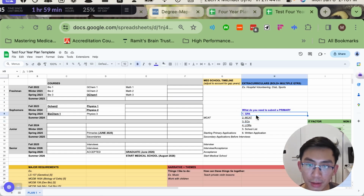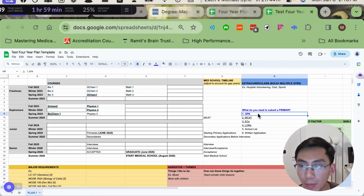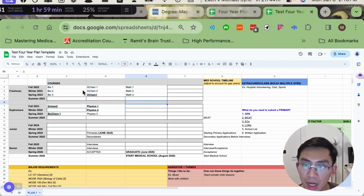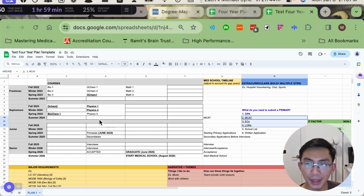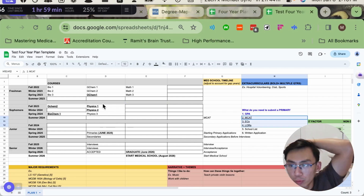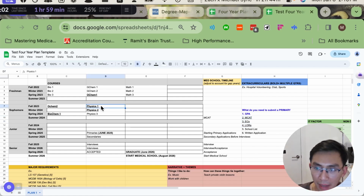GPA is pretty easy, right? It's essentially what classes you take, what grades you get, that'll populate your GPA. So there's not really a lot of planning to be done there other than making sure that your prerequisite courses are in line. We will talk about the MCAT, extracurriculars, and letters of recommendations now for a 0 gap year plan, and then we'll make sure that you guys know how to adjust this for a 1 gap year or a 2 gap year plan.